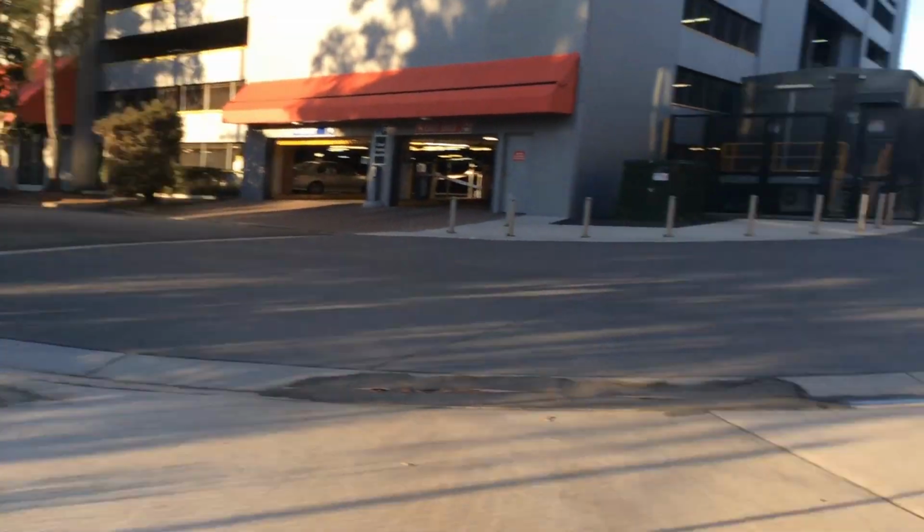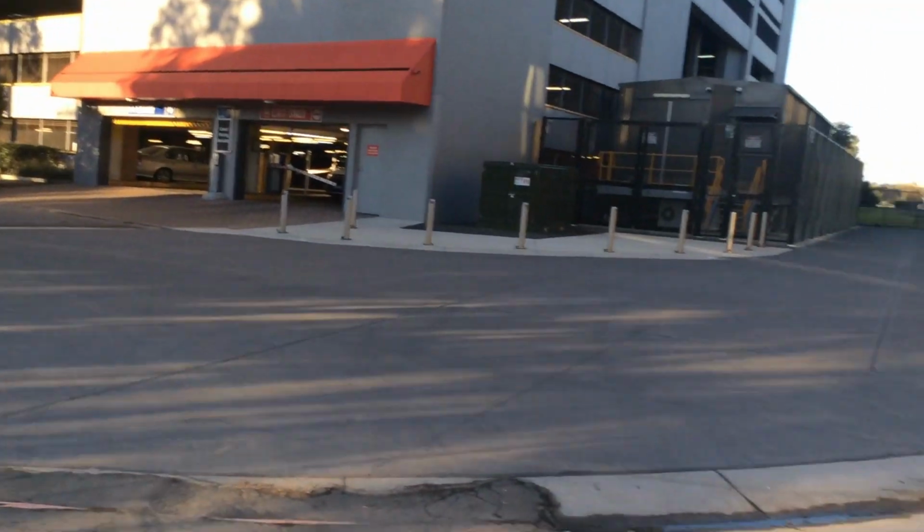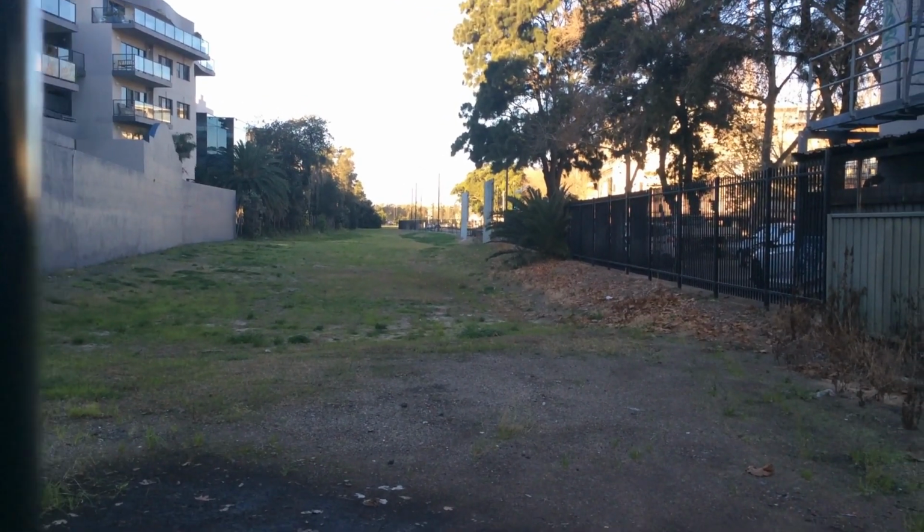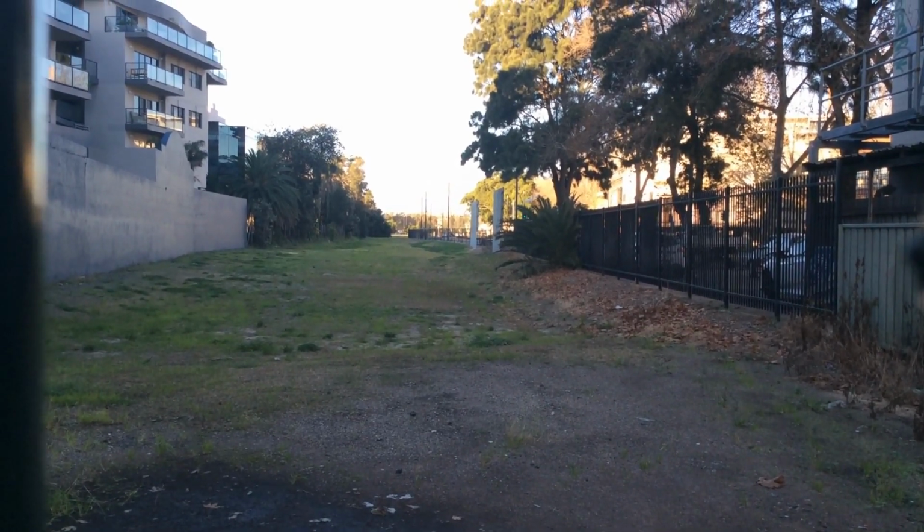That is the whole area. And they've turned part of it into a little driveway thingo for this. And that is the view from the fence. It's going on for miles.